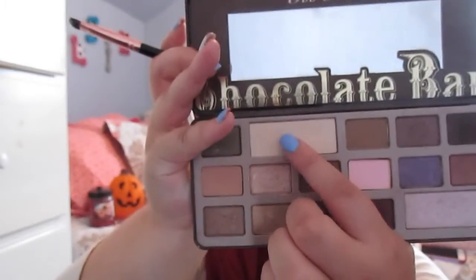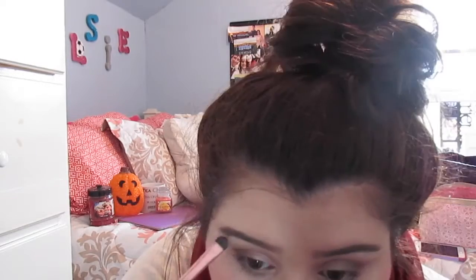Okay, so now I am going to apply a highlight color right here by my eyebrows. I'm going to apply first this really vanilla shade that I used at first to set. I'm going to apply that right up in there because it is going to give the effect that my eyebrows are more lifted. And it also just ties in all of the rest of the colors that I have used in this look.